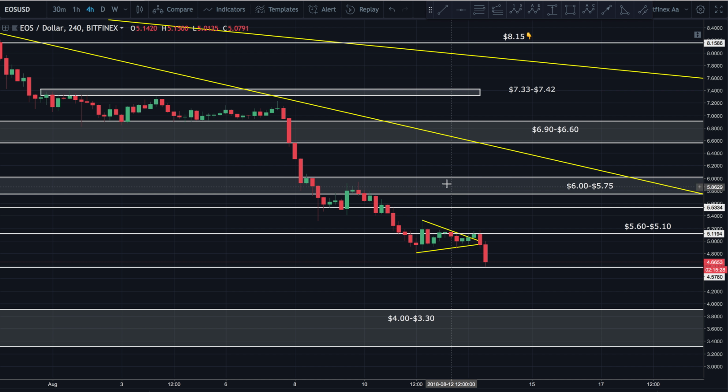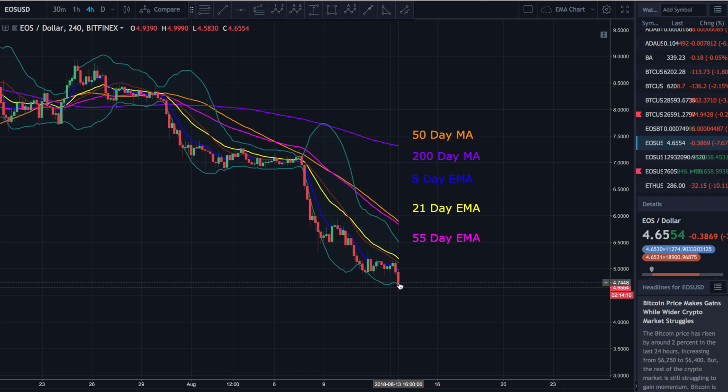If we look at our moving averages, this is on the 4-hour. 4-hour moving averages, guys, we can see that just kind of completely collapsed. It initially tried to break above the 8-day EMA. That was rejected hard, and we just collapsed down here to the bottom of this Bollinger Band. The fact that we've got no major reaction off this bottom Bollinger Band here, guys, is a very, very bearish indication.